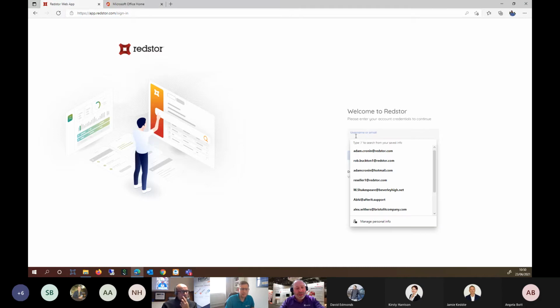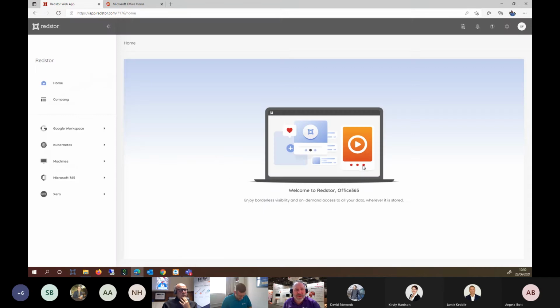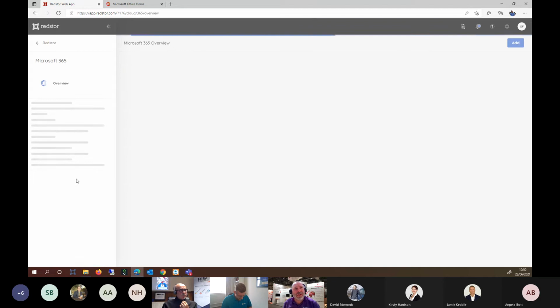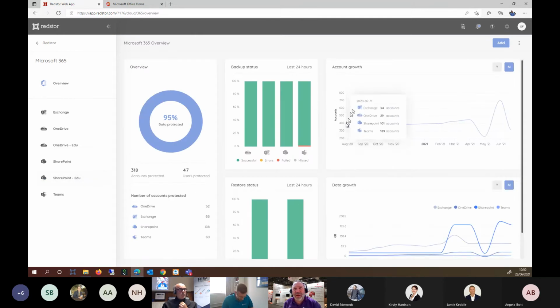points with Redstor. So I'm going to just log into what we call the Redstor app. So this is our cloud portal. It does support 2FA. I don't have that enabled for demos. And in here, we can obviously back up G Suite, machines, and Xero, and we've got Salesforce landing in here very, very soon. So I'm going to go into my Microsoft 365 area. And then you'll see a little bit of a dashboard appear showing my consumption and whatever I've been up to within my little lab environment here. You can see I'm backing up OneDrive, Exchange, SharePoint, and Teams.